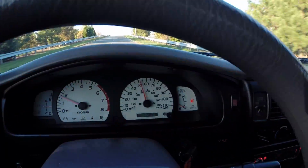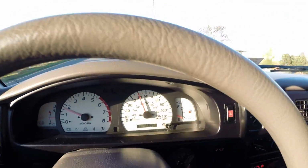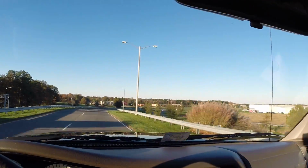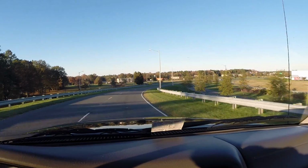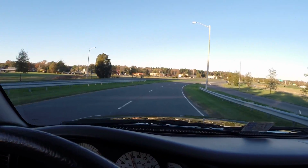Very smooth on the highway. Does not need an alignment, the alignment's correct. Cruise control works, everything works in the interior. Very, very nice truck. I know I've probably said that 100 times.